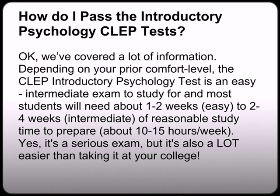Now, I say easy to intermediate because this is going to depend on how good your current memorization skills are. If you're good at memorizing information, then you can do that in about 1 or 2 weeks, go on to the exam, and do just fine. If you struggle with that a little bit, it's probably going to take you about 2 to 4 weeks to finally grasp some of those concepts, and so you're going to need a little bit more time.